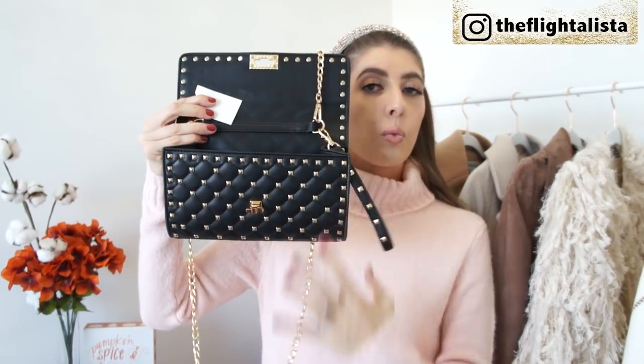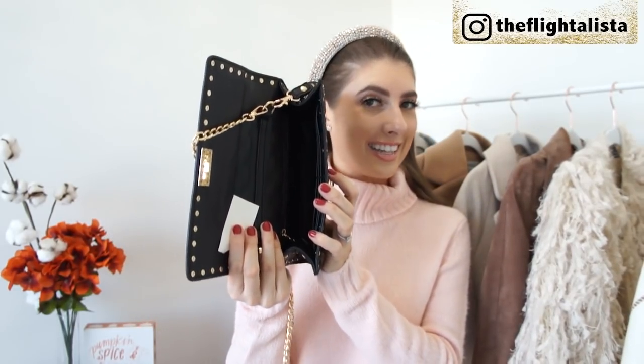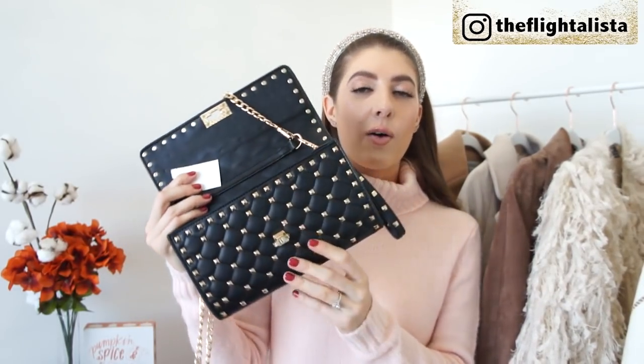It also has a zip pocket on the interior, which the other bag did not have, but you can see that there is quite a bit less room in this bag. However, this bag I think has so much functionality.